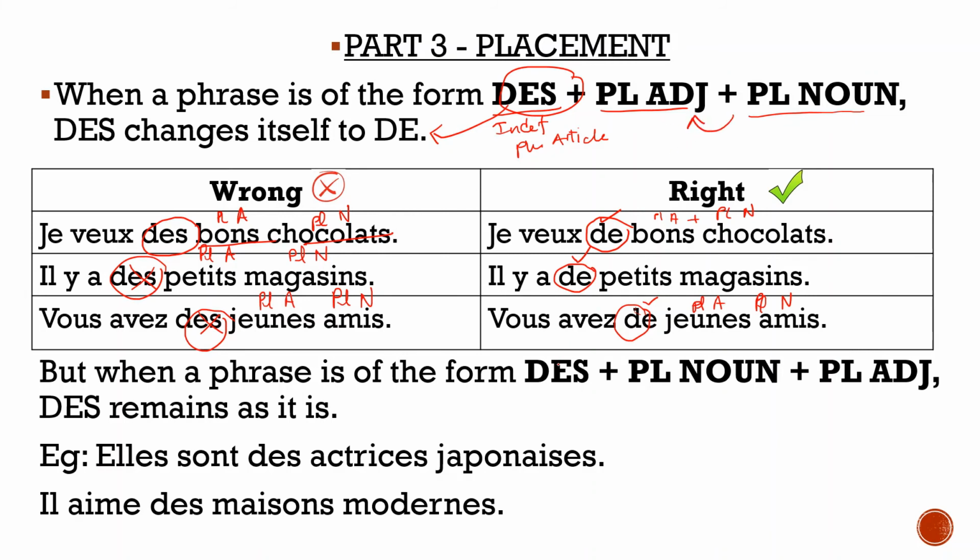Now what happens when you have des and then the noun and then the adjective? So the adjective is coming after the noun. What happens in that case? Nothing happens. You keep the des as it is. Okay, so elles sont des actrices japonaises. Now see here. The noun has come first and then the adjective. So you keep the des as it is. Okay, no need to change it into de.